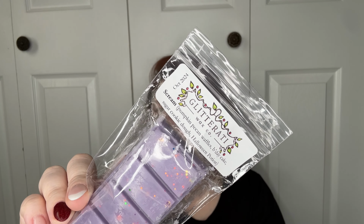Scream: pumpkin pecan waffles, birthday cake, sugar cookie dough, Halloween potion. I get mostly the pumpkin pecan waffles. However, there is a deeper note behind that I don't grab. I know it's not from the birthday cake or the sugar cookie dough. So whatever the Halloween potion is, I feel like that's maybe what I'm grabbing. Otherwise, maybe it's just the pumpkin pecan waffles. I'm not entirely certain.